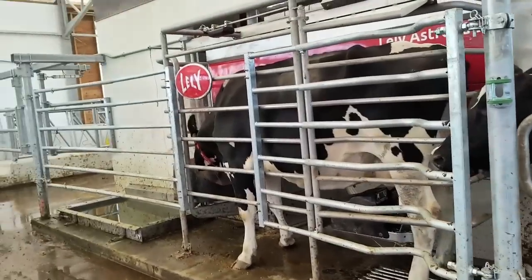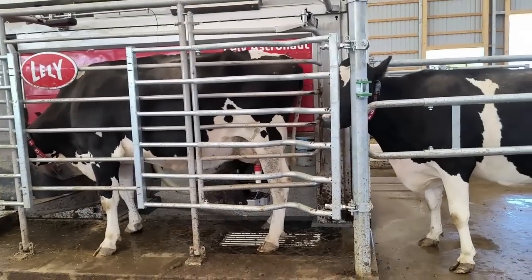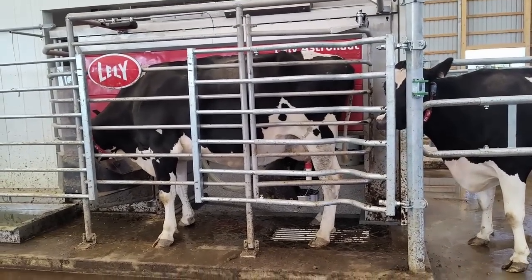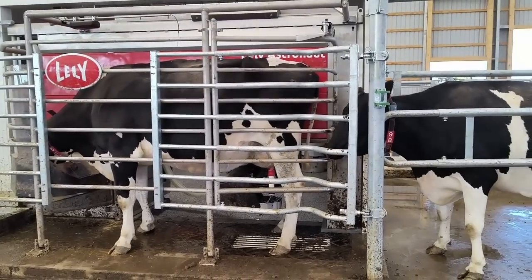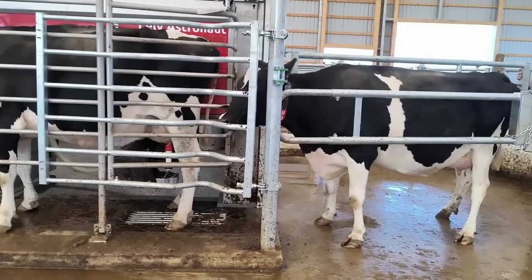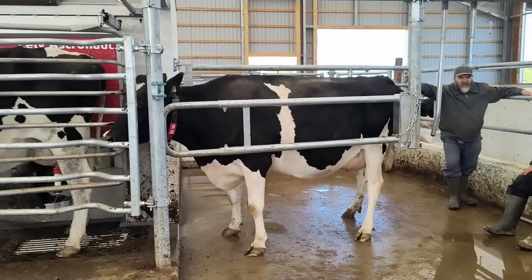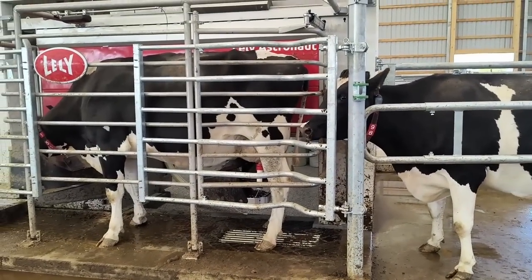Day 5 of our startup. It's about 3:30 in the afternoon, and we finally caught up on our fetch list. We started out with 40 cows to fetch this morning at 6 o'clock, and we got it down to, I think, one left here. This one here is a bit of a problem, but they're pretty well all going into the robot without any trouble.